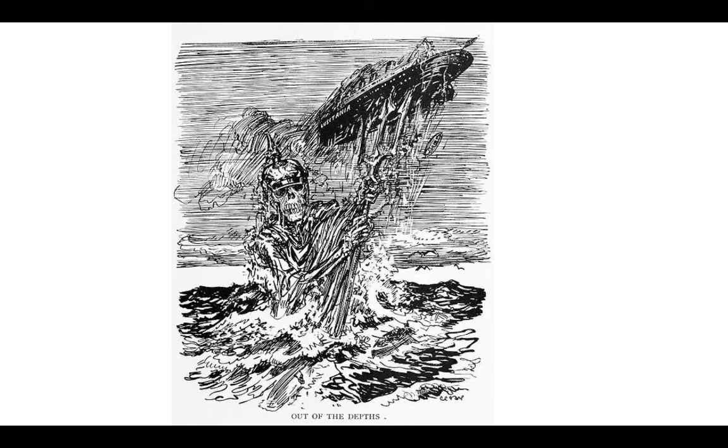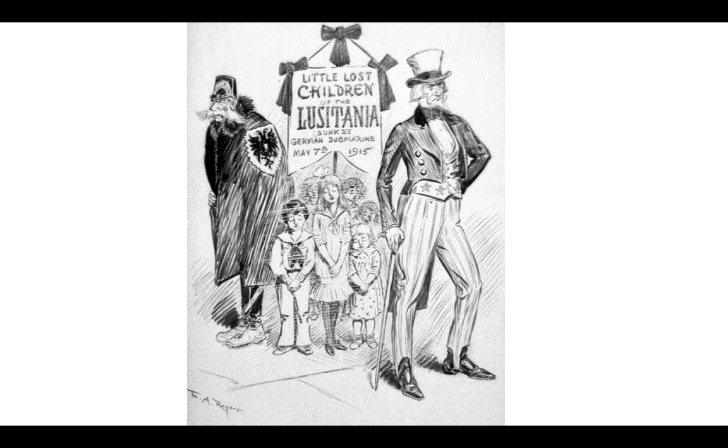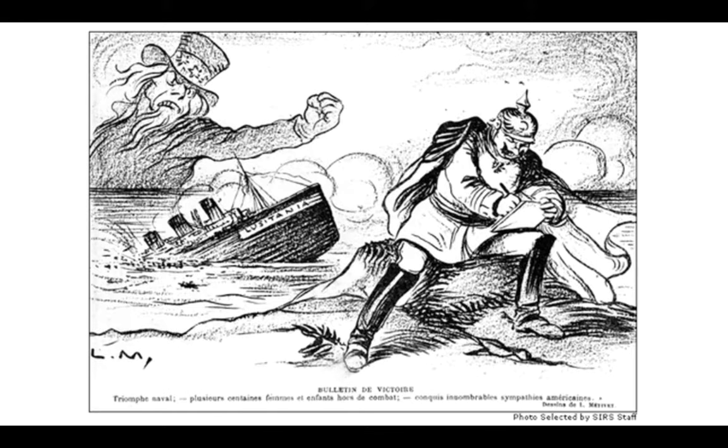The first major threat to U.S. neutrality came when in May 1915, a German submarine sunk the British passenger ship, the Lusitania. Amongst the dead were 128 Americans, and in response to the sinking, Wilson sent Germany a diplomatic message warning them that any further attacks on unarmed ships would not be tolerated.